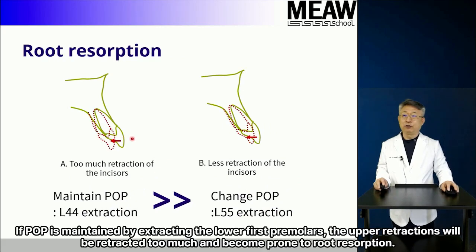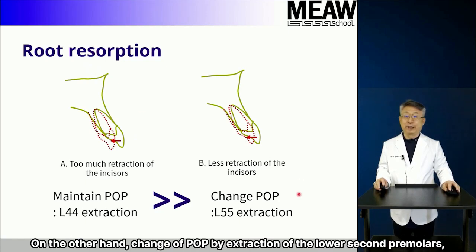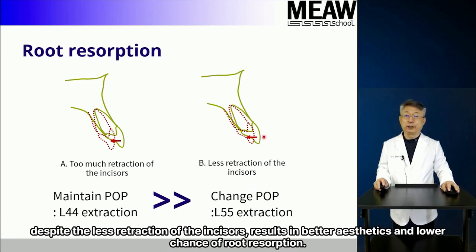If POP is maintained by extracting the lower first premolars, the upper incisors will be retracted too much and become prone to root resorption. On the other hand, change of POP by extraction of the lower second premolars, despite the less retraction of the incisors, results in better aesthetics and lower chance of root resorption.